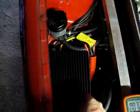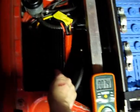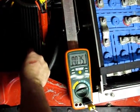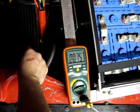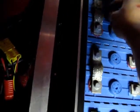DC to DC converter, right here on top. That one's showing 74, 75. It's barely warm to the touch. You can't even tell above ambient. The batteries, I went and touched all the tops of the battery terminals. Wait, hang on, that's my finger in there touching it. Well, just the terminal.